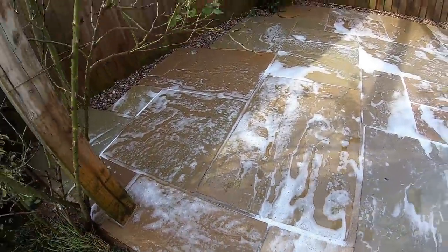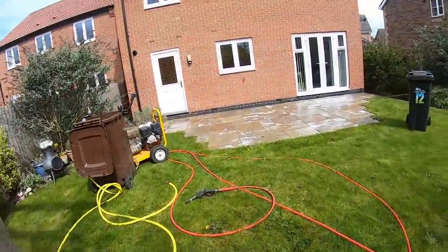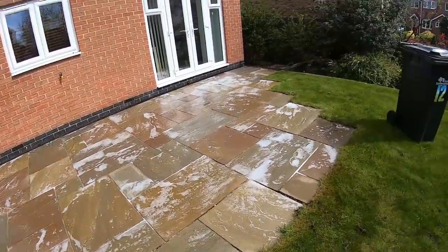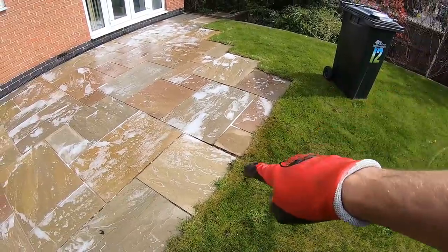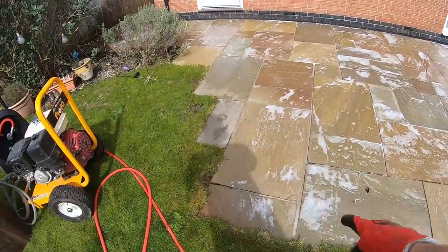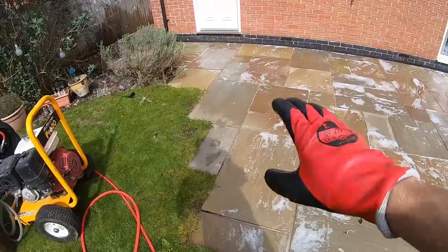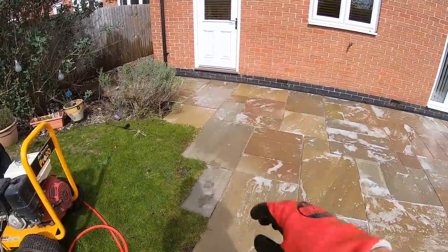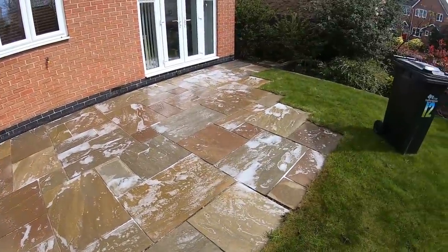So I think so anyway, but I'll rinse off now and then go from there. This has all come lovely as well. As you can see, it works wonders just making sure that the grass is all nice and wet before you do it, because it's already dried out now, but it hasn't absorbed any of the chemical. Slight bit there on the edge, but that's where the grass is overlapping anyway, so that's fine. But yeah, let's go.